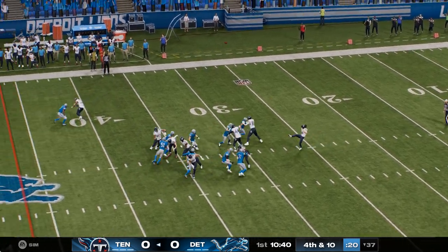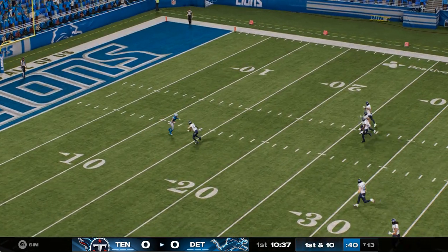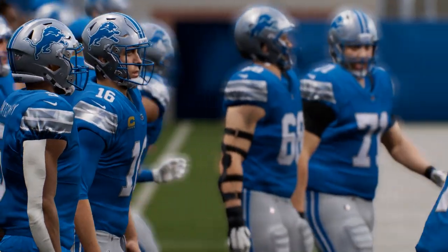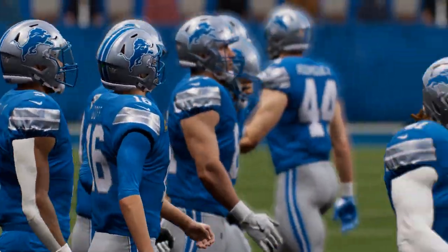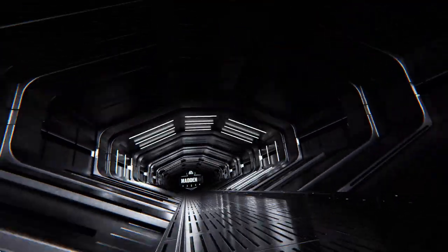Back deep, Khalif Raymond. And a fair catch called for and made at the 12-yard line. And out come the Lions for their first drive behind their 9th-year quarterback in year number 4 with Detroit.